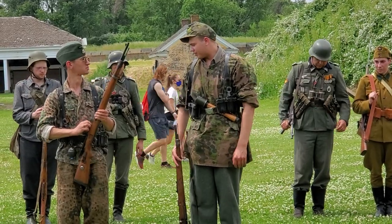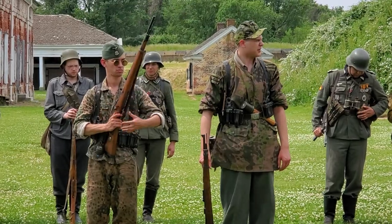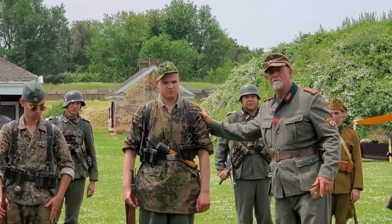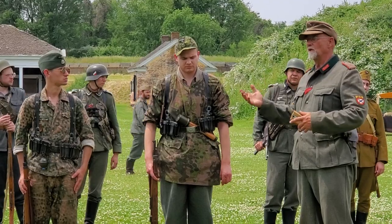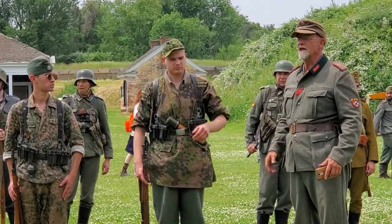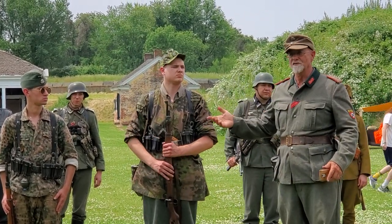So again, the camo is a big part of our impression. The one thing that I wanted to point out that I didn't cover, he would be a foreign volunteer in the SS. The SS, while it was a political arm, they wouldn't let foreign volunteers necessarily serve, under most cases, in the German Army, but they were recruited as a group.